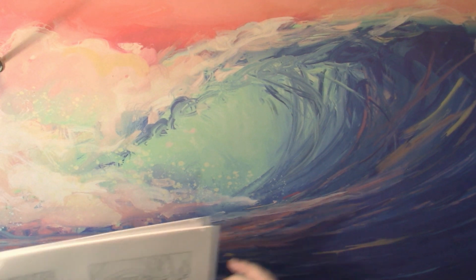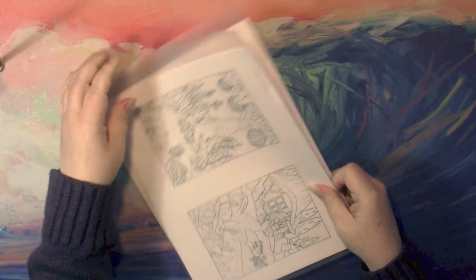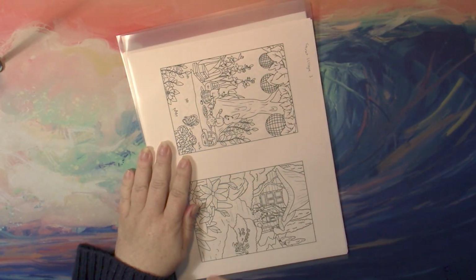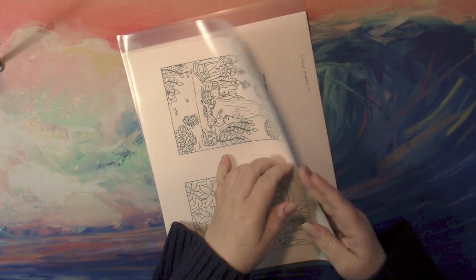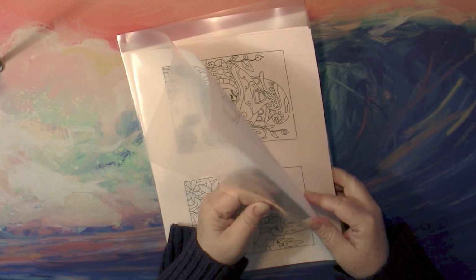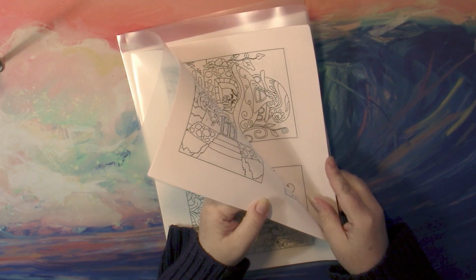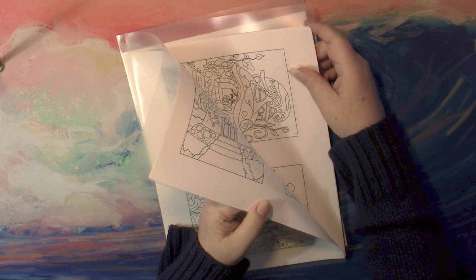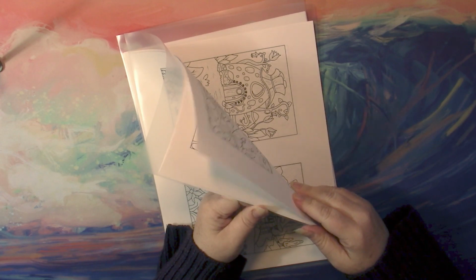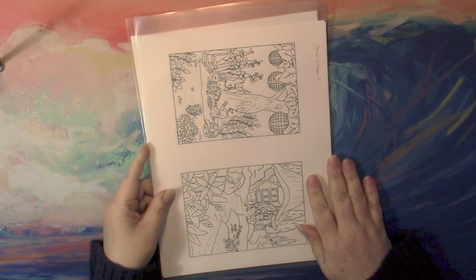Next up, I have a couple of PDFs. I got the Secret Village number 3. Last month, I believe I bought number 1 and 2. I haven't started doing anything on this yet, but these are copies on plain paper of all the pictures in the book. So I find one I want to do, and then I open up the PDF and I print it out on the paper that I want.